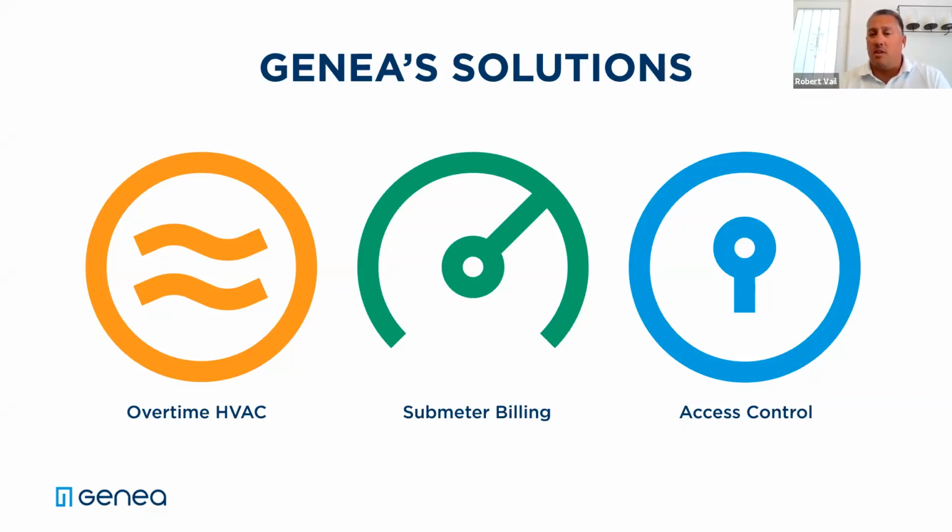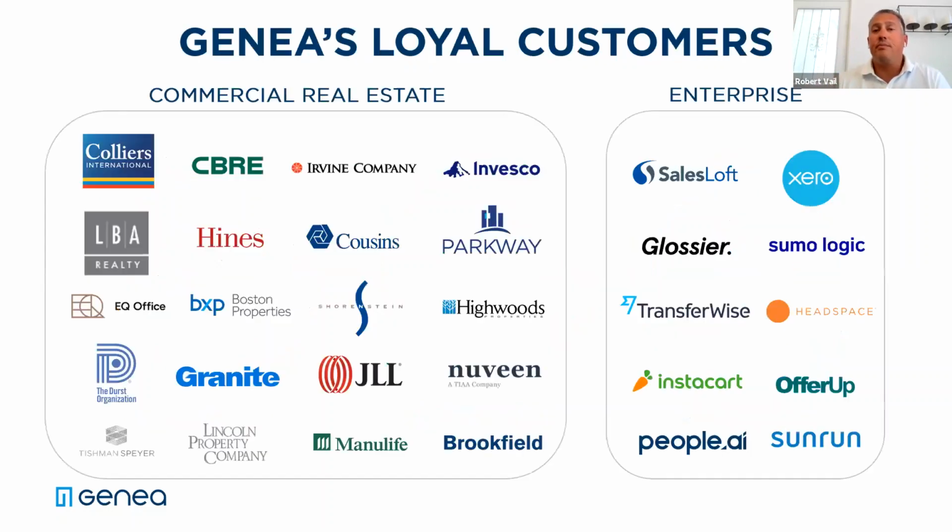So three main products. What we're talking about today is our sub-meter billing solution, and this is an add-on to that product: our energy dashboards and analytics. So taking that sub-meter data we've been having and really enhancing it and making it usable data.